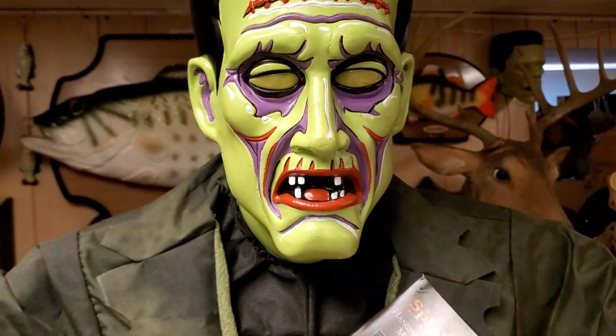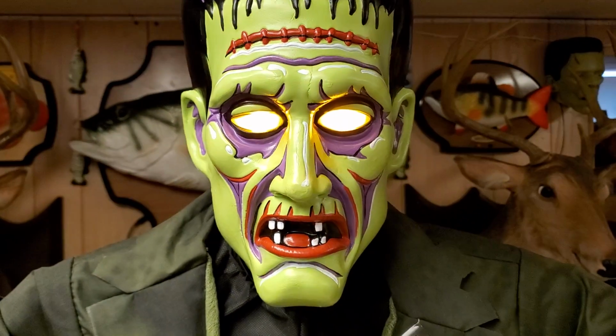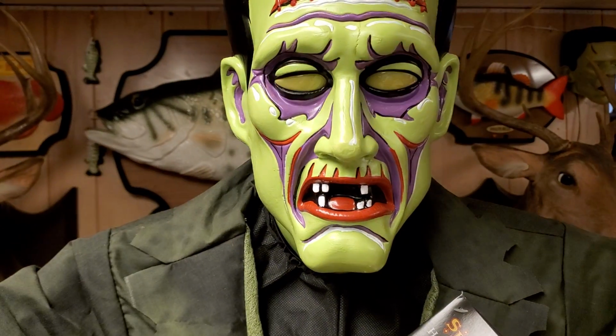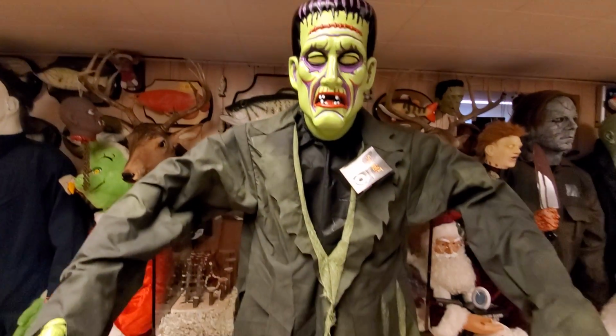Now, this is the try me button. And here we go, I'll activate it for you. You can see they do light up yellow. It's not showing up as good on camera, but they are yellow. And I think it's really cool. Now, I'm not going to turn off the try me mode because literally the only difference is that it just stays lit for longer.